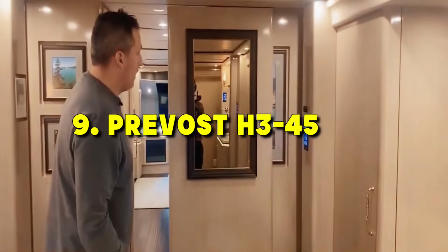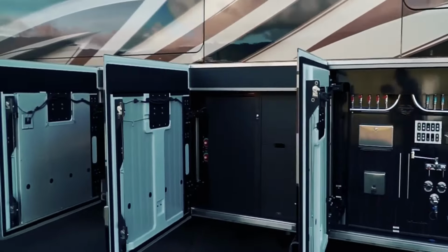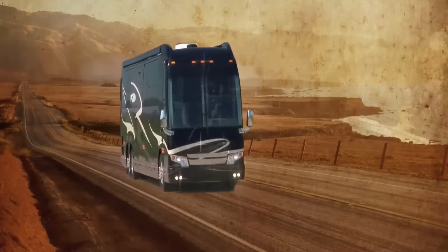9. Prevost H3-45S. The Prevost H3-45S costs $2.9 million. It's almost at the top of our list. This motorhome has 5 TVs. You could watch a different show in every room if you wanted to.